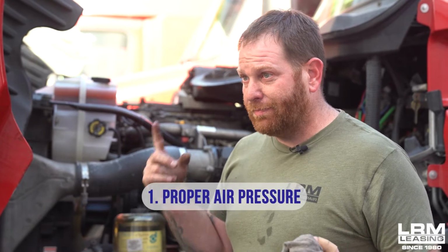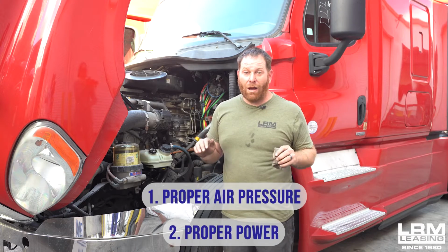This, for instance, was a customer whose AC was not working. So there's a few things you gotta check. Make sure you have proper air pressure. And then the second thing is proper power.